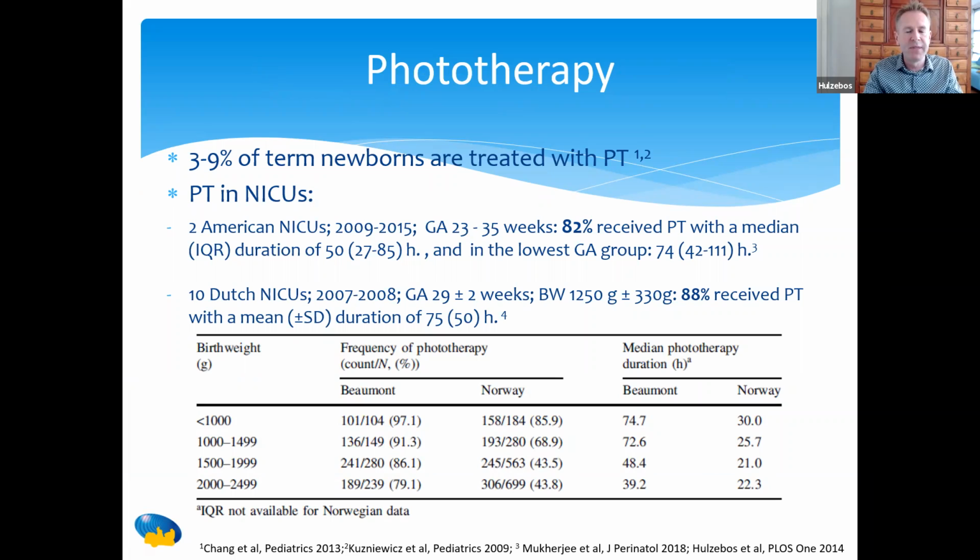And data from NICUs reveal that the frequency of phototherapy varies between countries and depends on birth weight and gestational age. In this publication of Mercury, Mazels et al., it can be seen that for the very low birth weight infants, almost everyone is treated. And depending on the guidelines used, in Norway, it is also very often used.